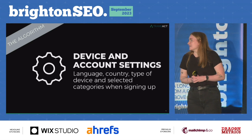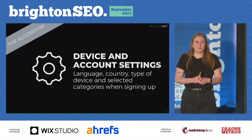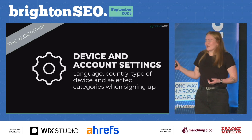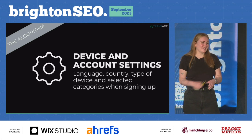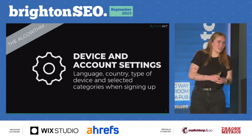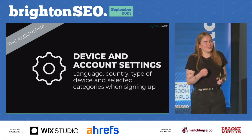The third thing is the device and account settings. So what language you're speaking, what country you're based in, what type of device you're using, and what categories you chose when you first signed up. And this is actually quite a funny one. I'm a Danish person living in Denmark, speaking Danish. I get a lot of Danish content, even though I don't like to see it. But as soon as I touched down here in the UK, I started getting content from UK creators. It doesn't mean that I don't receive any Danish content anymore, but as soon as TikTok knew that I touched down here, it began adapting to what it felt might be more relevant for me.